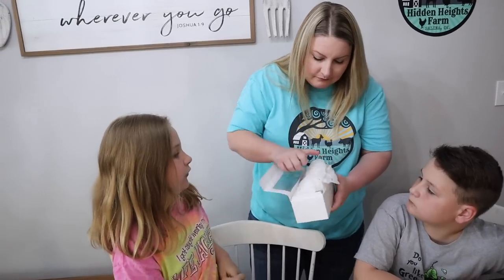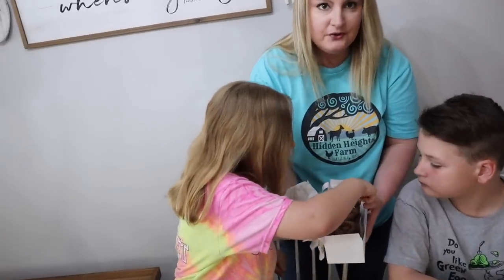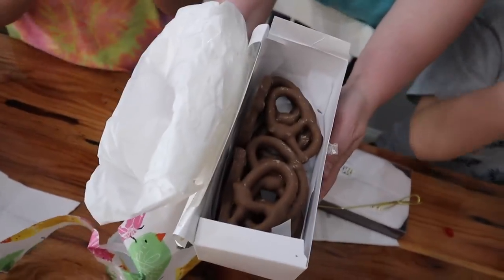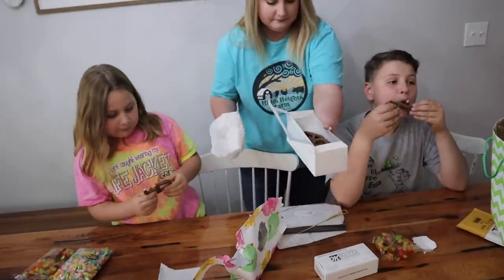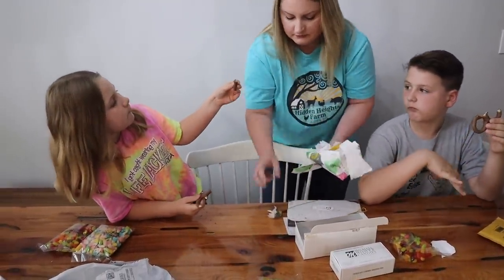Chocolate, and I believe all these are handmade at this store. Oh, those are huge. Oh, look at these. Wow, and they're like hearts. Look at that. Awesome. Those are my favorite. Here, okay, sure. One more. Okay. Here, Mom. Okay, you eat that one.